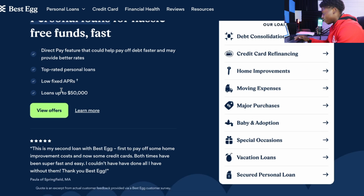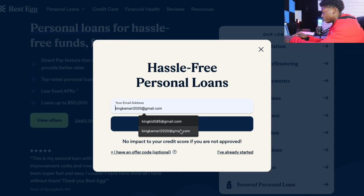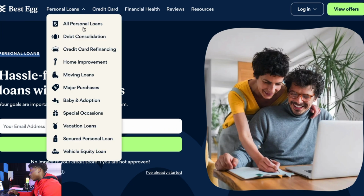So they do have low fixed APRs. So let's get into this, guys, right here. So let's go ahead and view your offers. You'll put in your email address. And over on BestEgg, guys, you can easily explore your options, then you will apply, and then you will get your offers. So with this website, guys, they do have a bunch of different things.